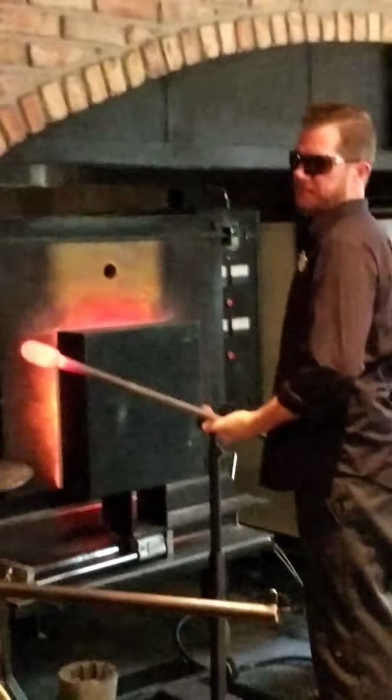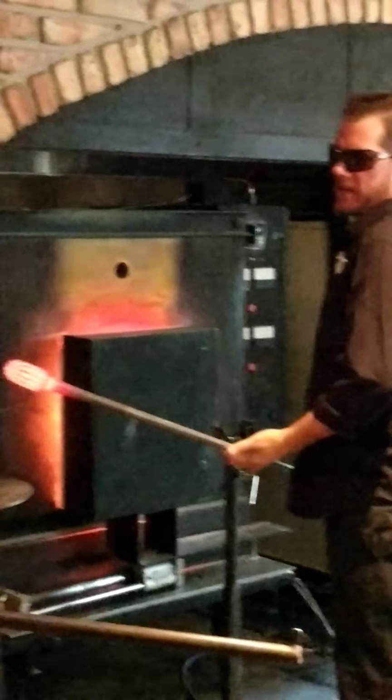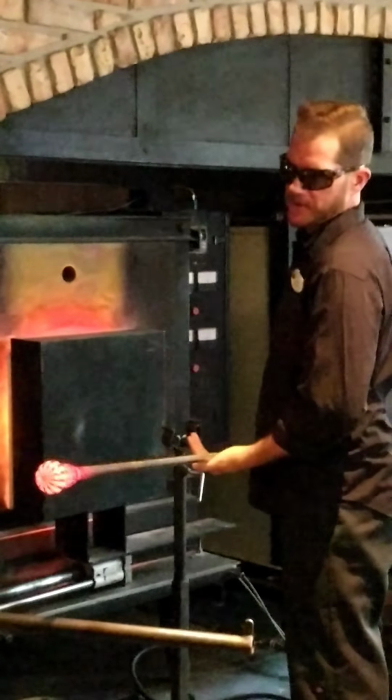Class is still hot. I'm going to trap some air in my blowpipe here. That little bit of air I just trapped in there will get hot and begin to expand as it builds pressure. And eventually it'll find its way to the glass, as you can see, and begin to expand it for me, getting that bubble started to pop.